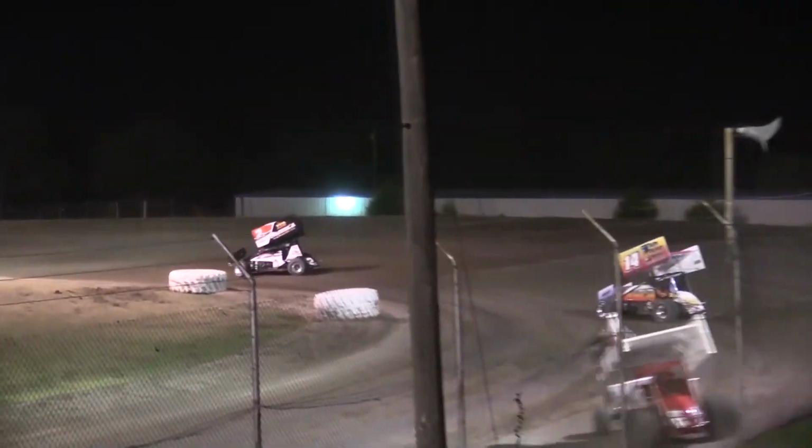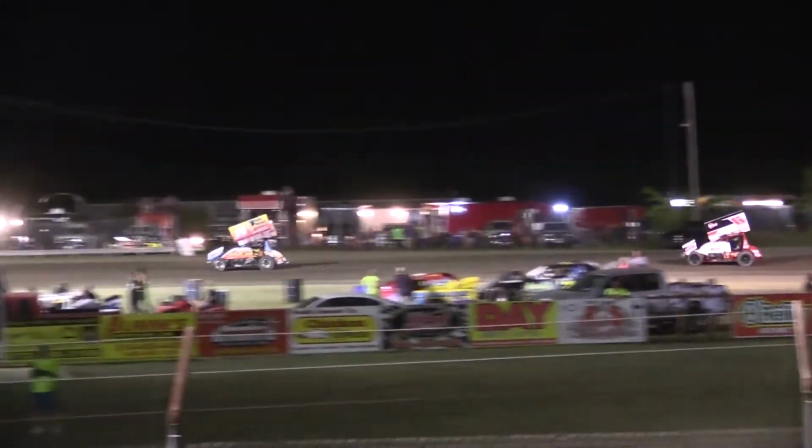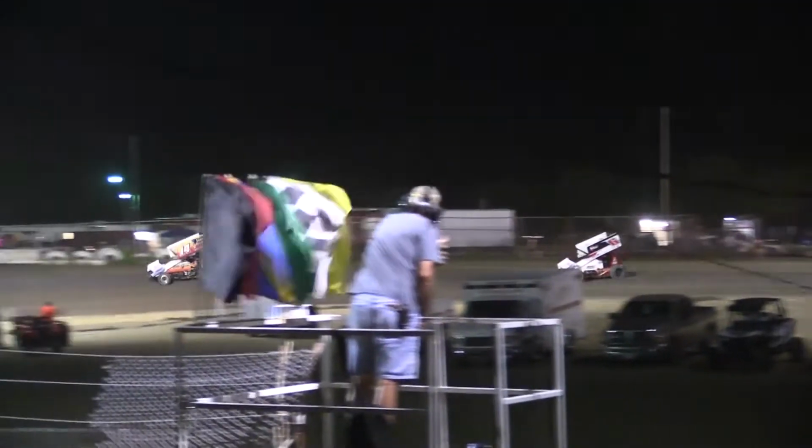14 in the books that time around. 6 more laps to go in your Sprint Car Bandits feature. It is still Justin Melton out front. Tucker Dowdy in 2nd. Michael Lang is 3rd. Dustin Gates 4th. Michelle Melton rounds out the top 5.